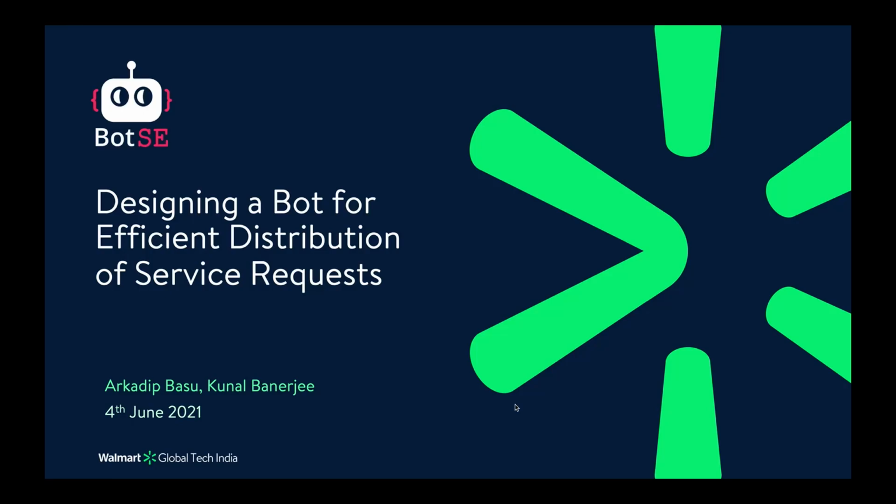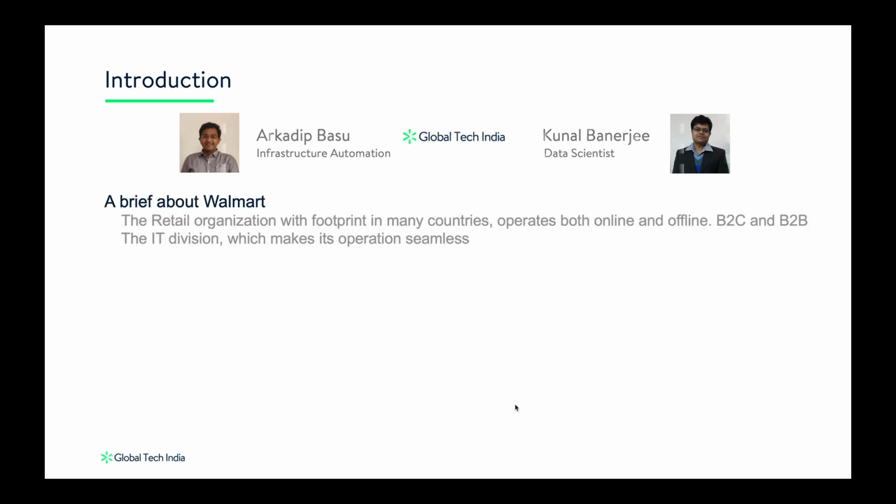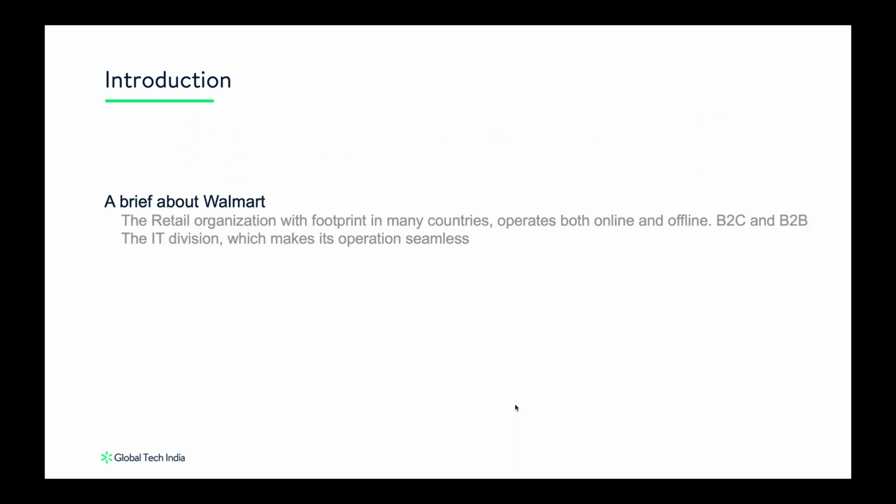Today we are going to discuss designing a bot for efficient distribution of service requests. Myself Arkadip Basu and my colleague Kunal Banerjee from Walmart Global Tech India have developed and co-authored this article. Our organization Walmart is a retail organization having a footprint in multiple countries, operating both online and offline. It's also in B2B and B2C business.